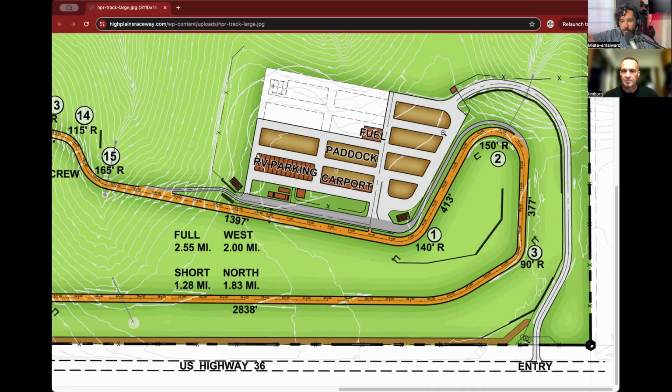Turn 2, there's plenty of sight lines on this one, but it's a nice almost 180, probably about a 160, 140 degree, or it's telling me right here, 150 degree radius, constant speed. There's some pavement differences in there. And depending on what the weather's doing, you might have to search a little bit for grip, but always look to the outside as you're coming into 2 for turns that are coming on.